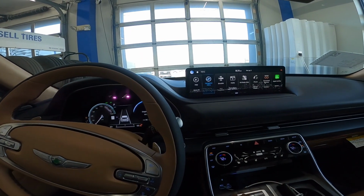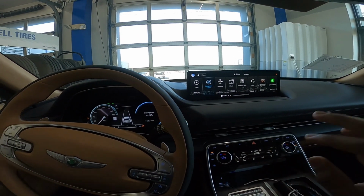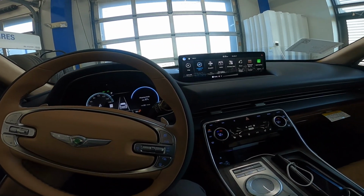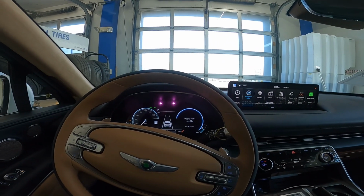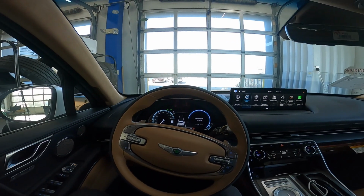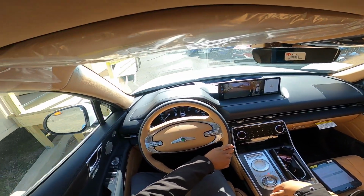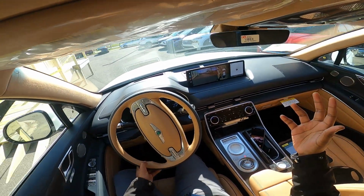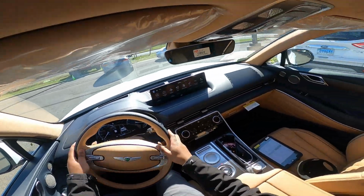So as you can see, the audio works very good. Apple CarPlay is easy to use. Now, of course, when we hit the road, I'm gonna show you guys the 360 camera and automatic parking and how it does everything. But we're gonna go ahead and hit the road and see how she drives. I mean, and maneuvering it is no problem at all. So we're gonna go ahead and hit the road.